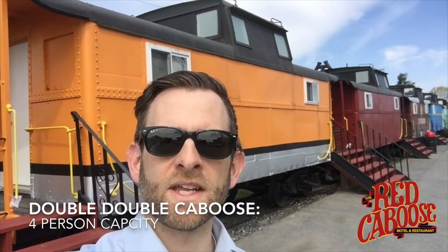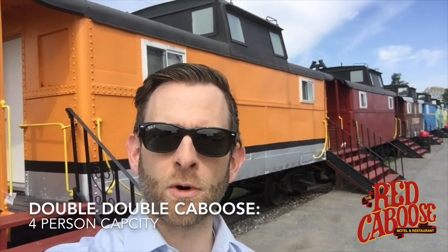Today we're going to take a look at one of our more common floor plans, the Double Double Caboose. As the name implies, this caboose will accommodate up to 4 people in 2 double beds.